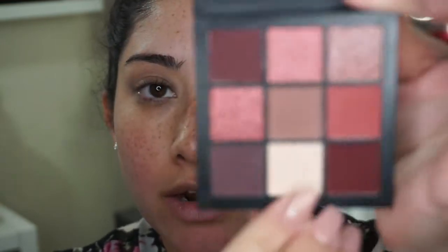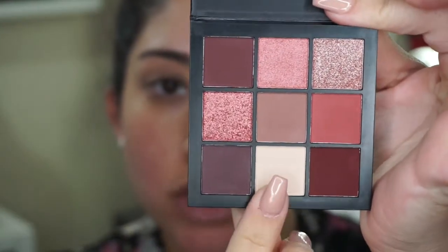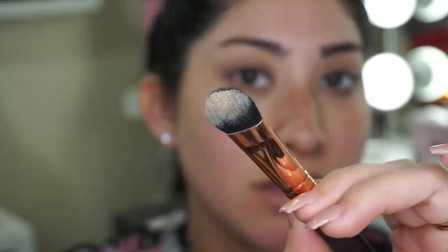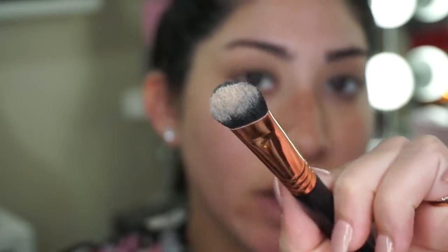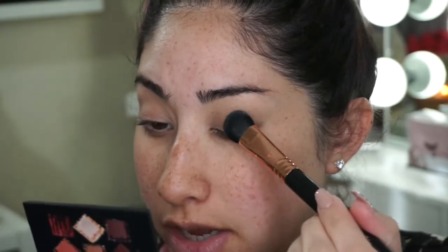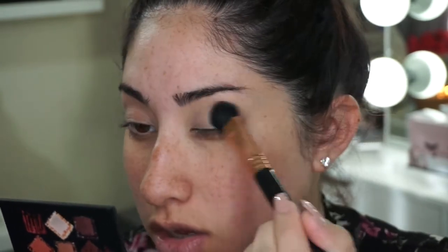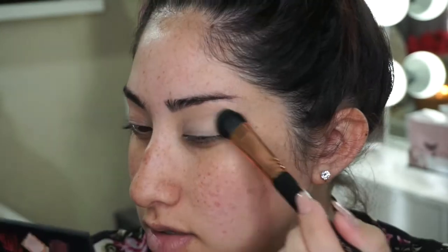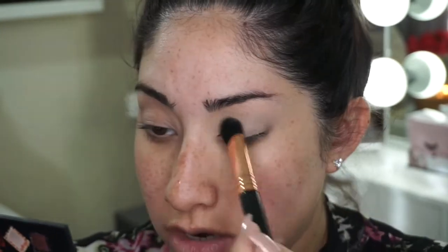So I'm going to go in with this first color right here in the Huda Beauty Mauve Obsessions. It's just a matte cream color. Ooh, these are really pigmented. So this is what it looks like on my brush. I literally dabbed in twice, so I didn't get too crazy. There is a little bit of fallout, but nothing insane. So I'm going to go ahead and put this all over my eye just to act as a base for the rest of the shadows.